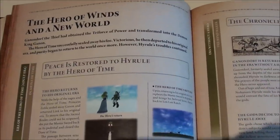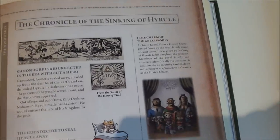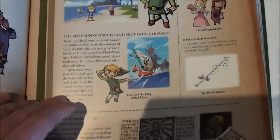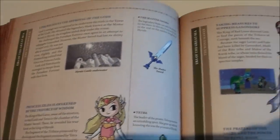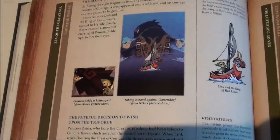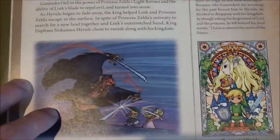The Hero of Winds and a New World. The Chronicle of the Sinking of Hyrule, The Wind Waker. Wind Waker, one of the most original Zelda games out there. Definitely if we talk about the graphics, so really cartoony, really unique game as far as the graphics go, but as well as the story. It was one of the first Zelda games where you had to discover an entirely new world actually. So actually, Hyrule was flooded, and a lot of new islands appeared. It was up to Link to discover those and to defeat evil once again.